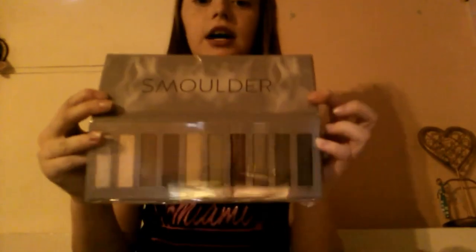I have a little cold, I was sick. We've got another palette, which is £4. I think it's called Smolder, or correct me in the comments if I'm wrong. 10 shade smoky eye shadow palette. Yeah, it's £4 and really nice, really glittery.